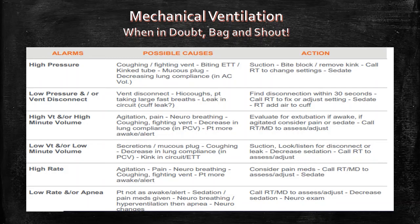High-pressure alarms generally indicate an obstruction in the circuit or decreased lung compliance. To assess for obstruction, assess for accumulation of secretions in the ET tube, kinked tubing, or water accumulation in the circuit from condensation. Also assess the patient for pain and sedation. Ensure the patient is not biting on the ET tube, as this may also be a cause for obstruction.